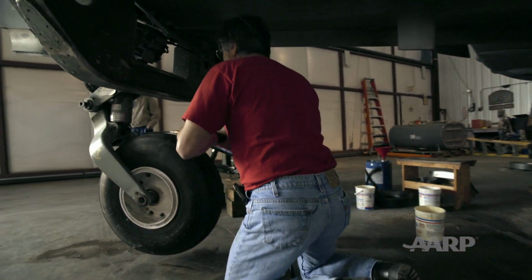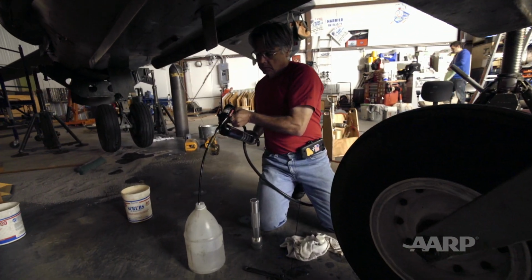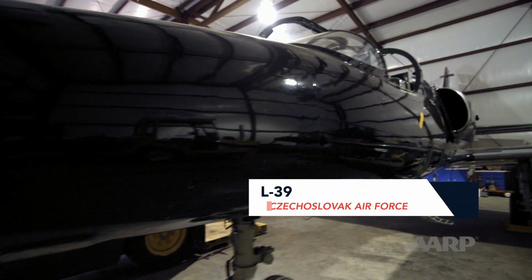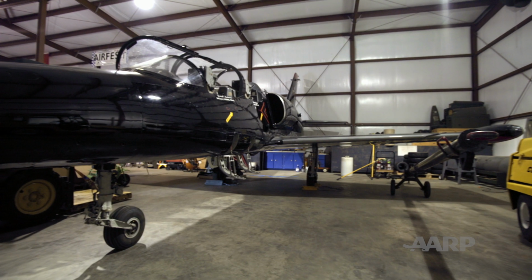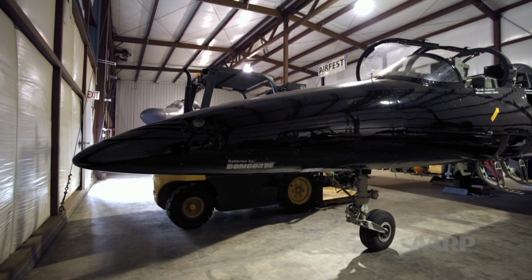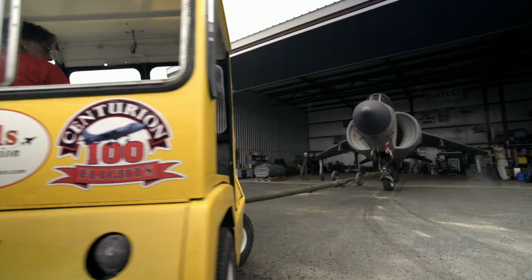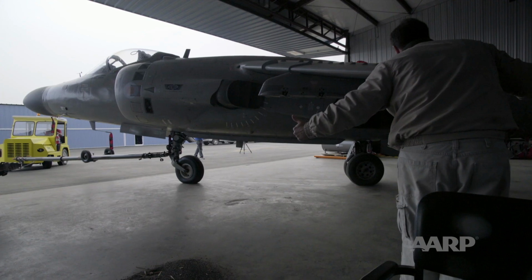In addition to maintaining the Harrier, Rich is also in charge of Art's other plane, the L-39. What I like most about working on these 2 airplanes is the black jet, the L-39, is just sexy. We call it the little black party dress that all the ladies have. And the Harrier, of course, it's the only one in civilian hands flying, and, you know, it's just unique.